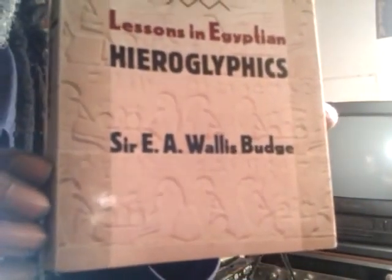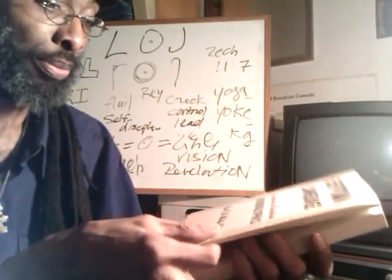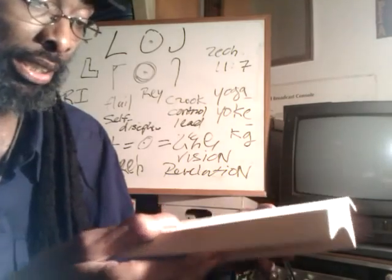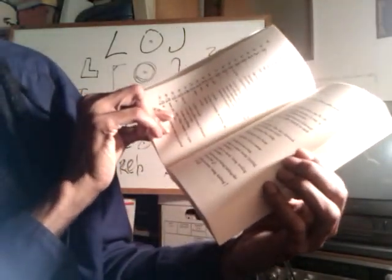This right here is called Egyptian Language, by Sir E.A. Wallace Budge. And this one right here, let's see what it has here for us. Down here, if you get a close-up on some of the glyphs, you can see the staff that they're holding. That's the staff. It calls it here.